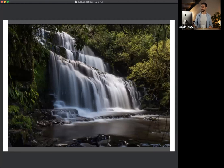Another filter that is very well used and loved by landscape photographers is what we call ND filters. ND stands for neutral density. I think I mentioned it on the first lecture: an ND filter is like putting sunglasses on your camera. Why would we put sunglasses on our cameras?